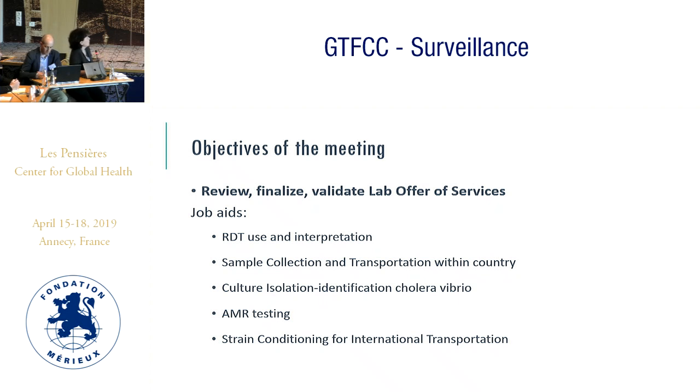They concern the use and interpretation of the rapid diagnostic test, but they are very practical documents, very short documents, practical, and so to have in the lab. Another document was prepared concerning the sample collection and transportation within the countries, and also the culture and isolation, identification of Vibrio cholerae. It means isolation from biological samples up to the isolation of the strain.